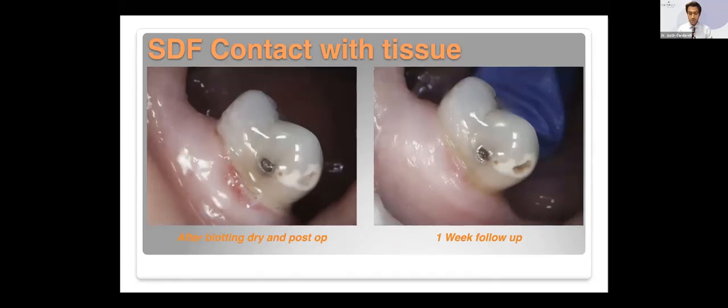At the 1 week follow-up, you ask the patient about it, and they say, oh, it was a little sore or a little tender for about a day, but then I didn't really notice it. Mouth heals fast. That's why gums heal fast. That's why being a periodontist is nice too. So it's not a huge deal, but it's just something you want them to know going into it. So I think the consent form is important there.